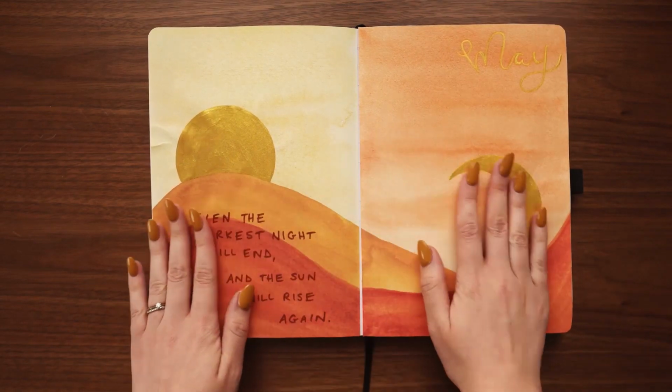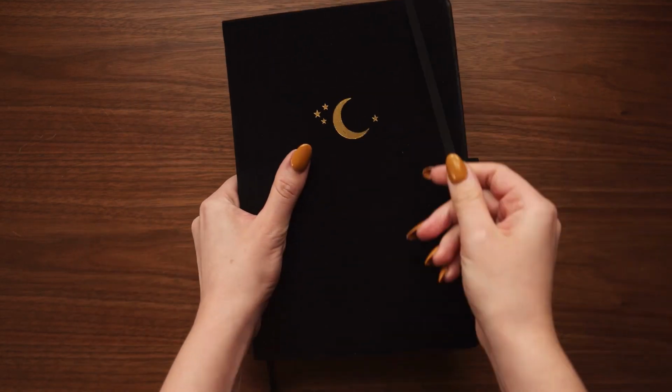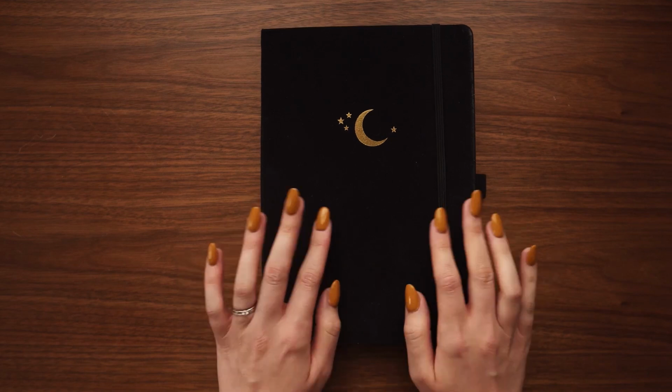So I was happy to use gold in the suns and the moons, and I think the gold really works with the color scheme. I also like that it ties in with the cover of my bullet journal, my Archer and Olive bullet journal with this gold moon on the front. Just another little detail that makes my heart happy.